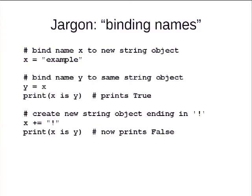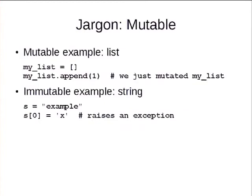Because strings can't be changed in place, if we use the plus equals operator to add an exclamation mark onto the end, Python has to create a new string object. So then it's a new object. Python rebinds the name x to point to it. And now if we say x is y, it's not true anymore. And so that leads me into talking about mutable versus non-mutable.